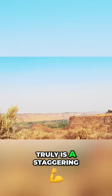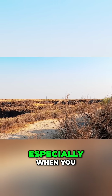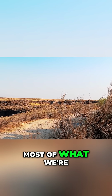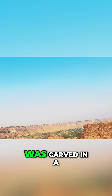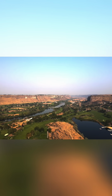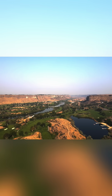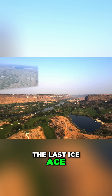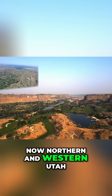This truly is a staggering sight to behold, especially when you realize that most of what we're looking at here was carved in a very short period of time in an event known as the Bonneville Flood. About 18,000 years ago, near the end of the last ice age, an enormous lake covered much of what is now northern and western Utah.